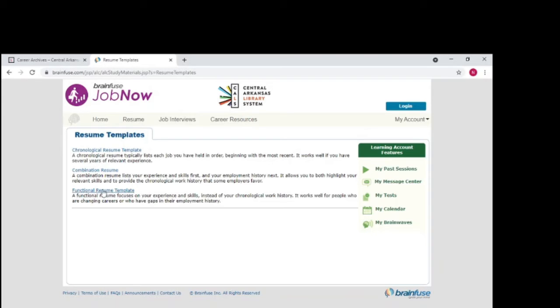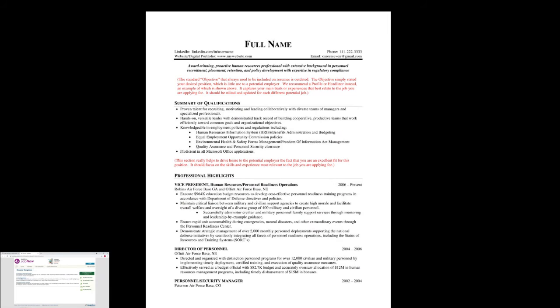And then we have the functional resume template, and this will focus on your experience and skills rather than chronological work history. These guys say it works well for people who are changing careers or who have gaps in their employment history. We're gonna have a combination. So once you hit that, a template will pop up, and you'll be able to work with that.